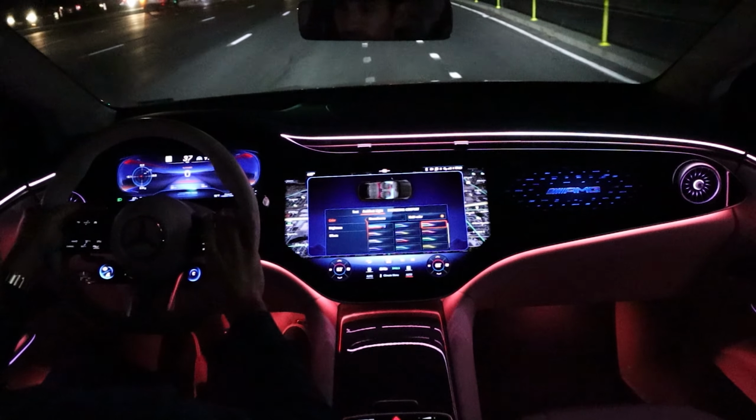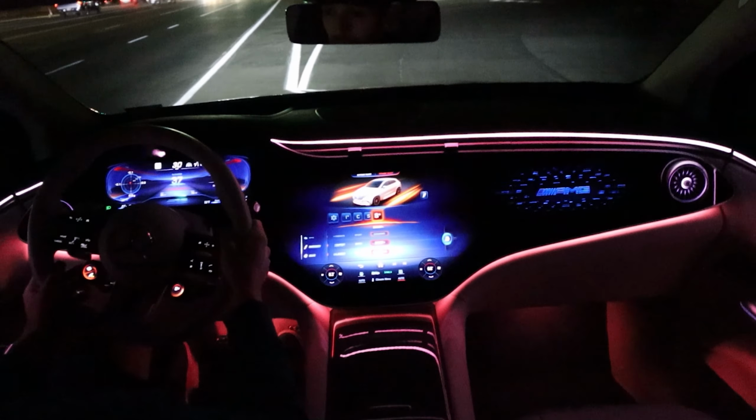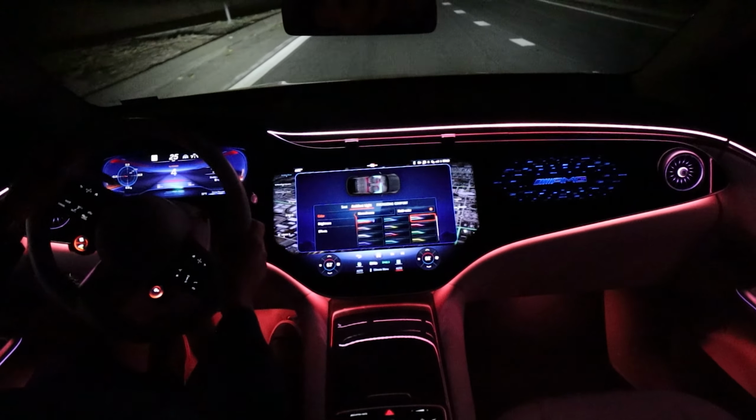And here we are about to enter onto the freeway. I'm going to actually put it in a Sport Plus mode. And this is like a roller coaster here. Check it out.